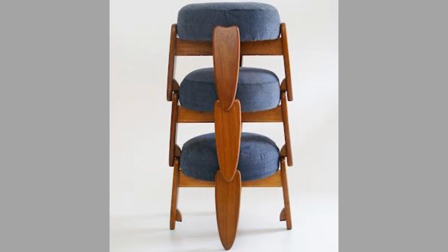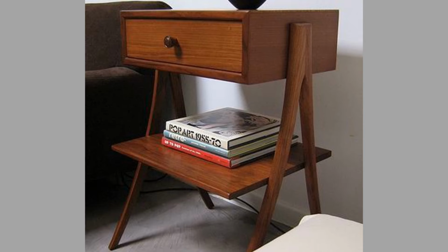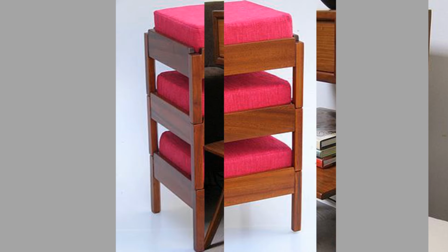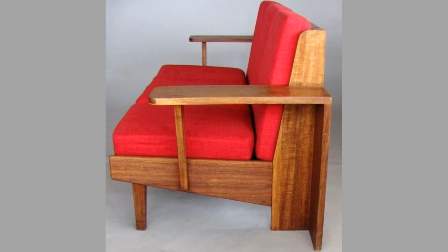Unique designs. Create unique designs that reflect your style. Consider incorporating sustainable materials or innovative techniques. Finish options. Experiment with different finishes to enhance the aesthetic appeal of your products. Stains, paints, and natural oils can change the appearance significantly.